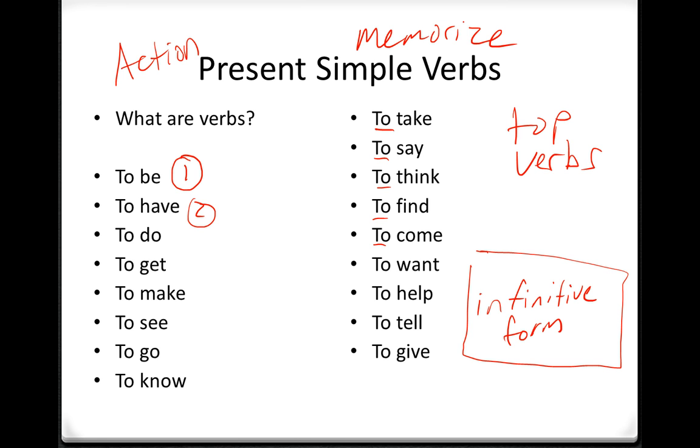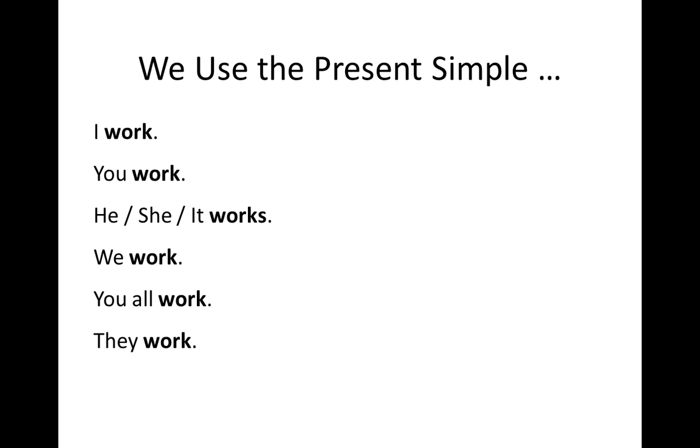But it's not always going to be in the infinitive form. They change. It can be I take, I'm taking, I will take, I took, I have taken. There are many forms. And today we're only going to talk about one form, and that's the present simple. We use the present simple usually to talk about routines and habits. First, here are the most basic examples.